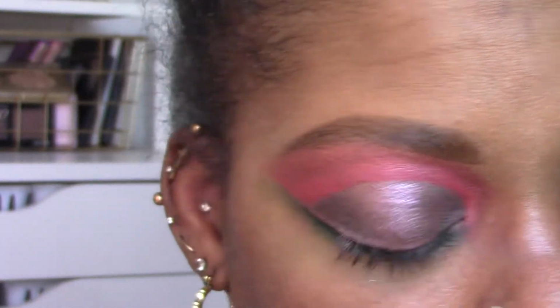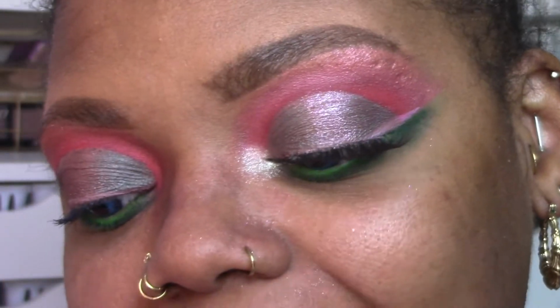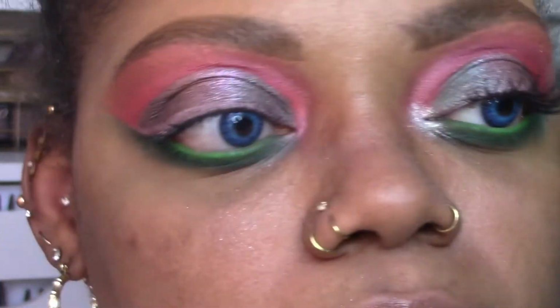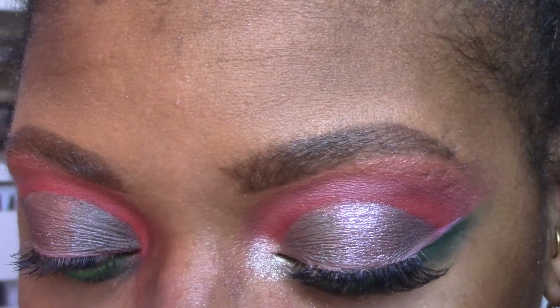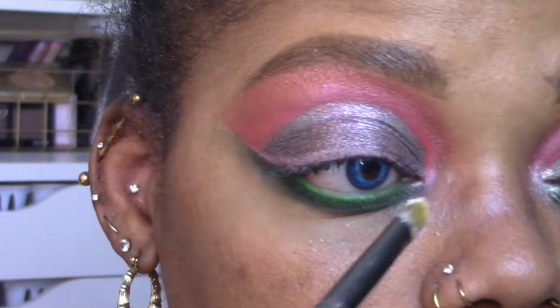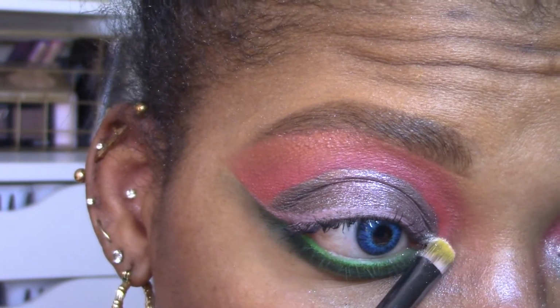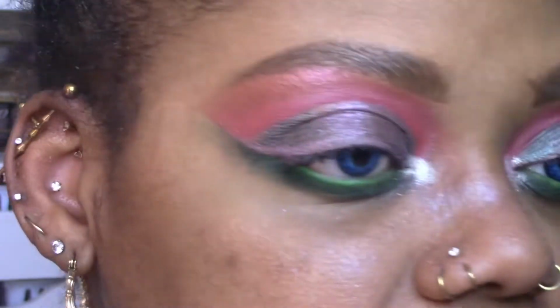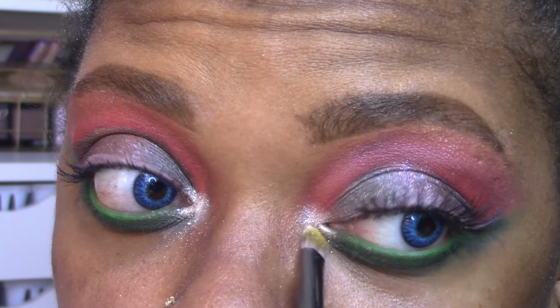Okay. Also, the inner corner highlight. Let's do that. The inner corner highlight, bottom row of the palette, third shadow from the left. And I love it. We're giving that sparkle. We're going to give it. It's giving what it needs to give.